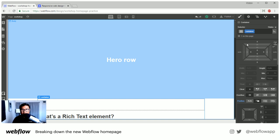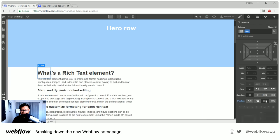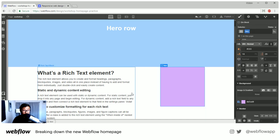All right, back on it. So we have this container right here, and it's position relative. The reason why it's relative is because this box is going to be position absolute. So this is what's going to stick to this container. All right, let's move this to the top right, give it some dimensions. Let's give it a color of like purple-ish. Yeah, right there.